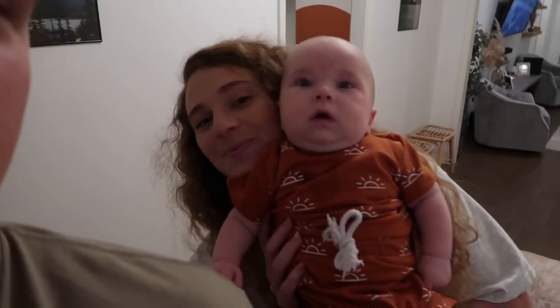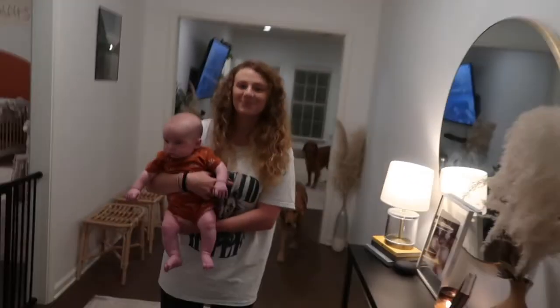All right, so right when you walk in, this is our entryway. We got this house back in March, but we got a little busy, had a little guy. He's 3 months old now. Yep, 15 weeks as of yesterday. So, here we go. Hannah's going to give y'all a tour. I'm going to be the camera guy, as usual.